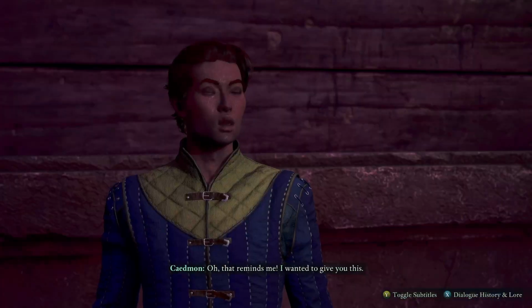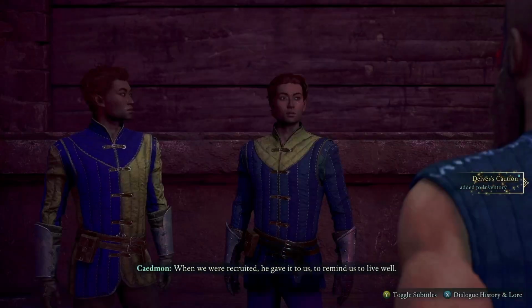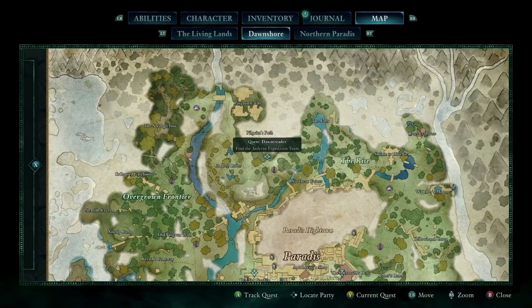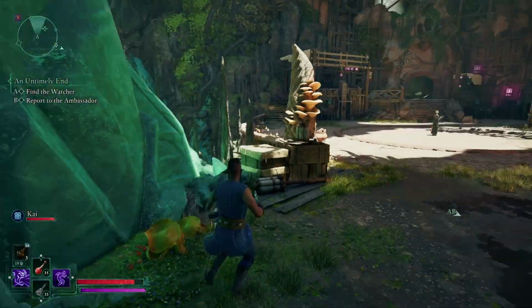Alright, and the last accessory that you can only get from certain side quests is Delver's Caution. This is a unique ring that you get as a reward for doing the Dawn Treader side quest. This is a really long and important quest, so I'm not going to go too deep into it here, but I will link a video to a detailed breakdown of this quest, so if you want to get more in depth, you can check that out.